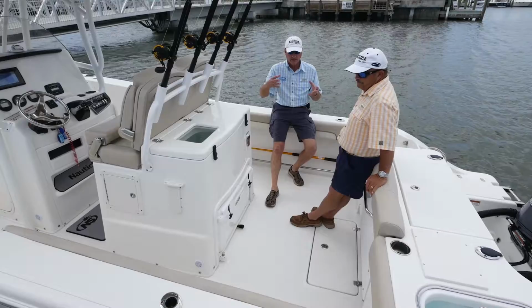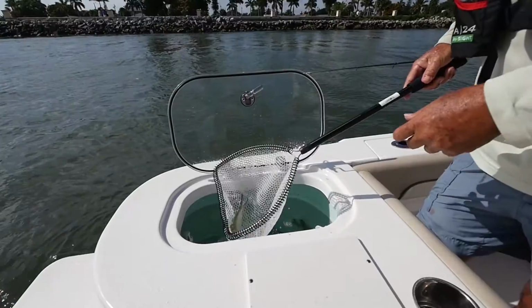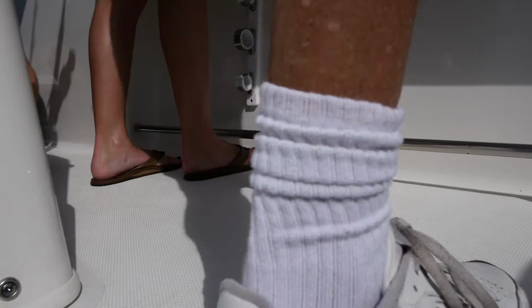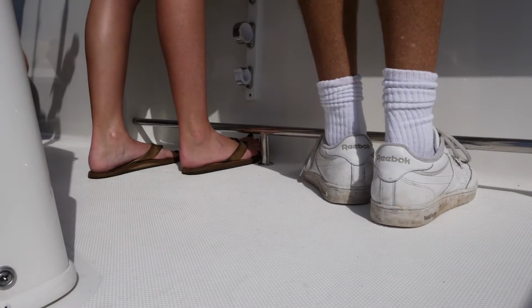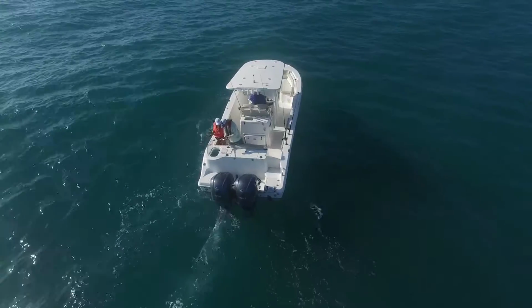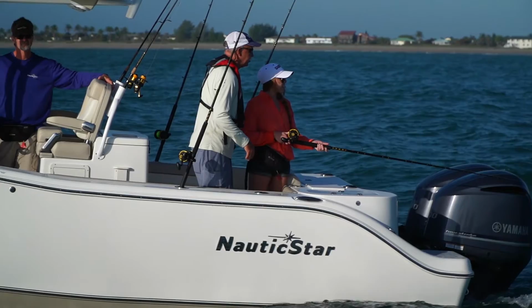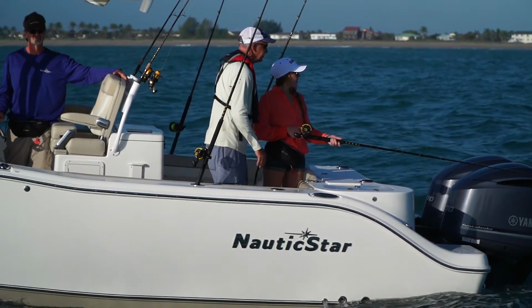What they've done is they've taken everything into consideration. You've got a fold-out stern seat, you've got twin live wells, you have a transom door, you've got a toe kick to lock your feet under if you're gonna fight a big fish and feel real secure. You've got undergunner rod storage. Everything you would need back here in this really big cockpit, they've addressed. There just isn't any wasted areas on this boat.